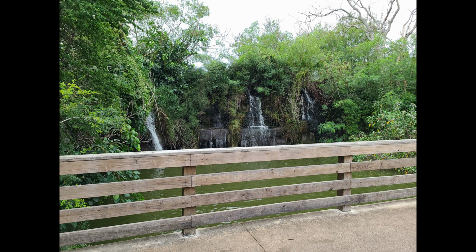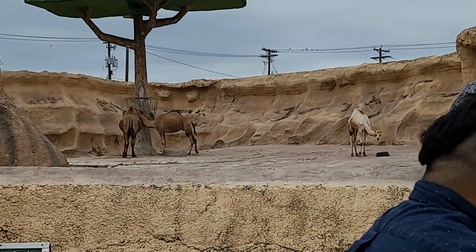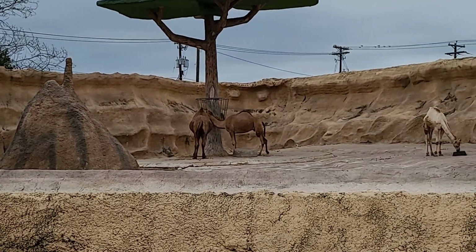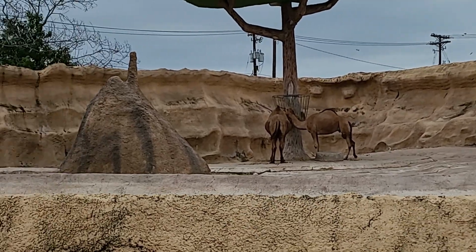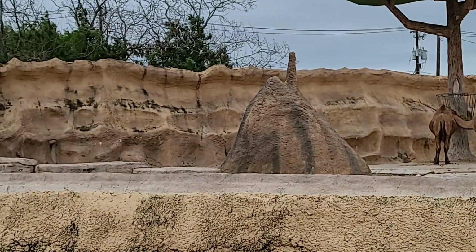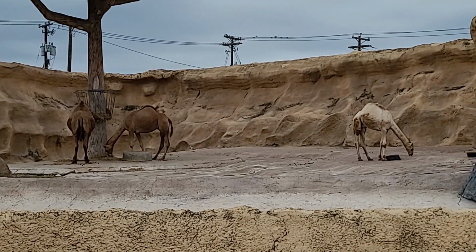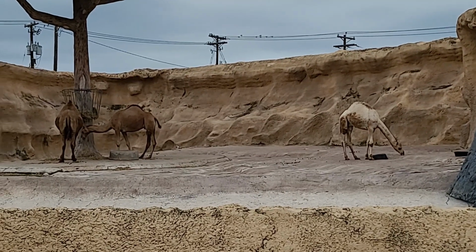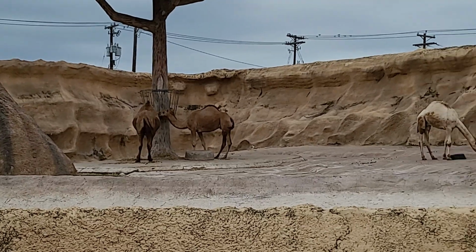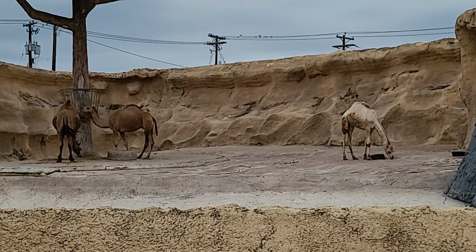Now, another thing the zoo has is wonderful backgrounds. Look at that waterfall. Then we got some camels. Now I missed getting a picture of it, but the one on the right, evidently when he finished eating out of that bowl, he actually picked it up and flipped it. Guess that was kind of his way of saying, hey, I'm done. But yeah, I was quite surprised when I saw him flip it.